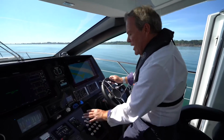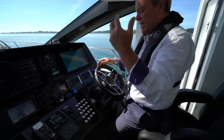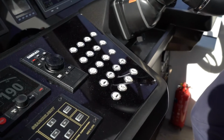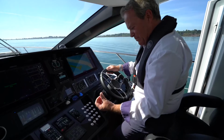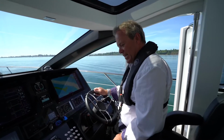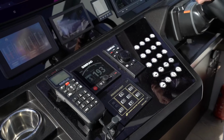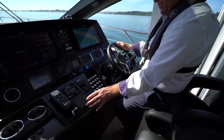Going back down here, you've then got all your controls for anchor windlass, nav lights, sliding roof, horn, wipers, which are on beautiful, just single touch illuminated stainless steel buttons. They're really beautifully done, very logically laid out here. And then finally, VHF, all important drinks holders, and a remote control spotlight control here.